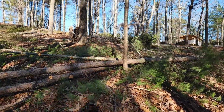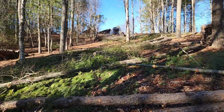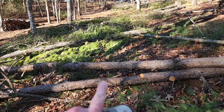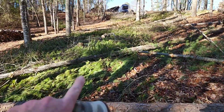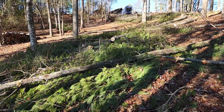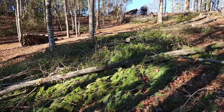All right guys, that's probably going to be it for the day as far as down here trying to get some of this shredded. I really need to just clear out these logs and stuff. I'll get them bucked up and have them moved, because most of this green you see here, all these branches and everything, they're pinned underneath other large logs and stuff like that.